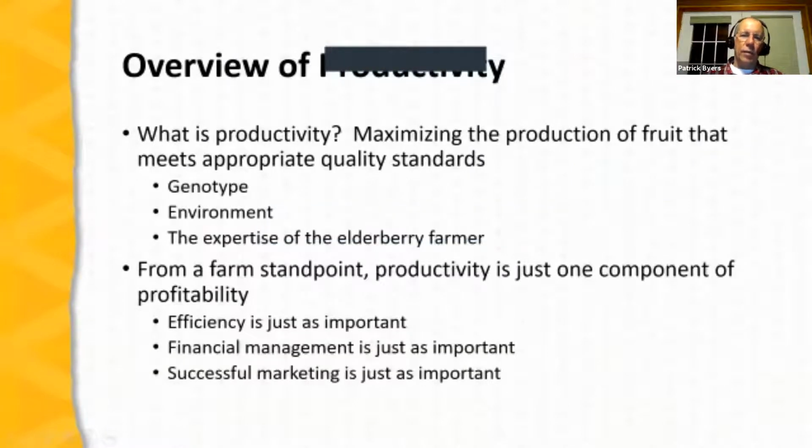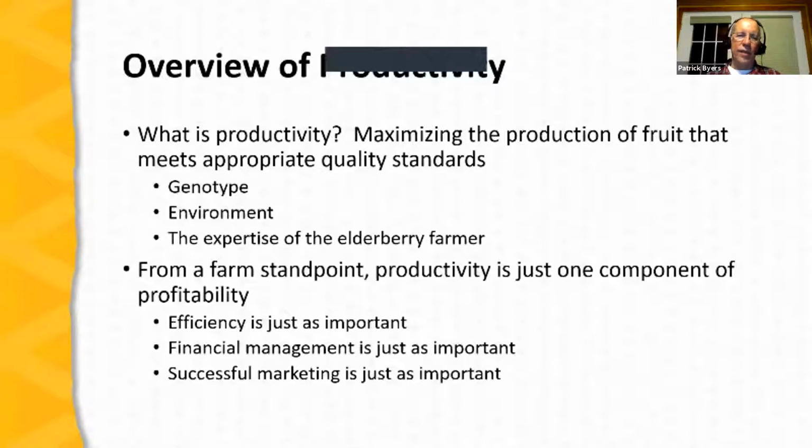Okay, so just some quick thoughts on productivity, particularly if you're thinking about growing elderberries as a commercial crop. We always want to maximize what we can harvest from a planting. When we think about maximizing the production of a fruit crop, we certainly look at the genotype, which is the genetic background of the plant. We also look at the place in which we're growing that plant. And then the third part is us, the people who are actually growing it, and our expertise and our ability to respond to situations.